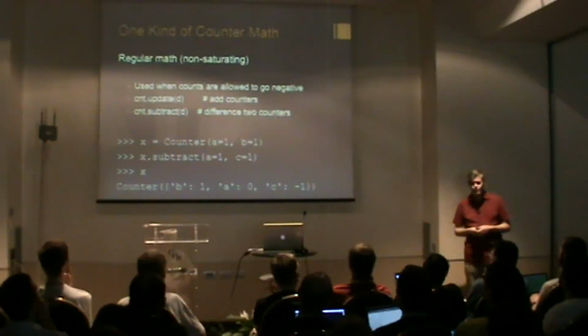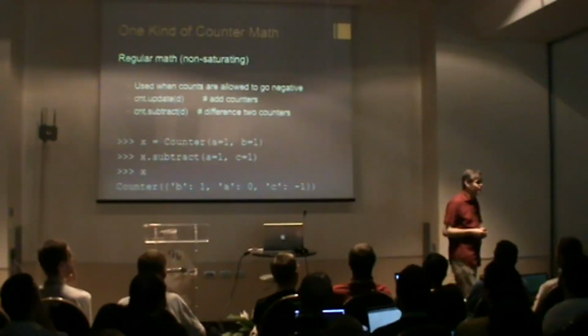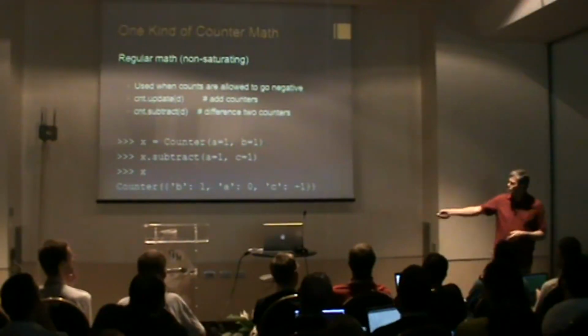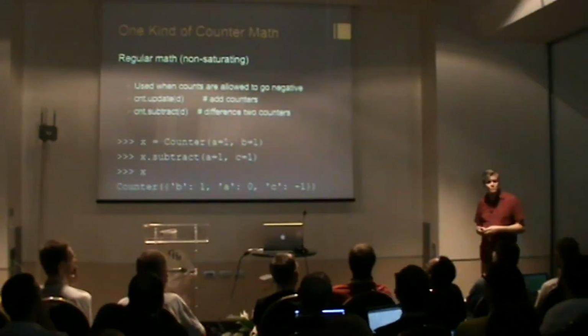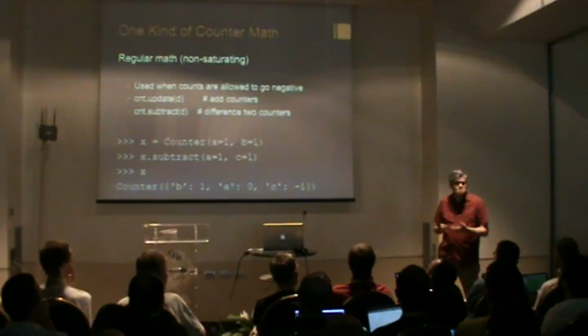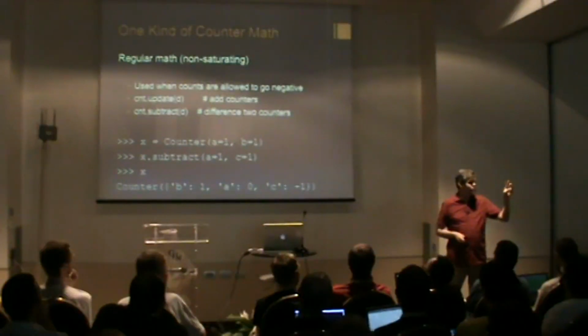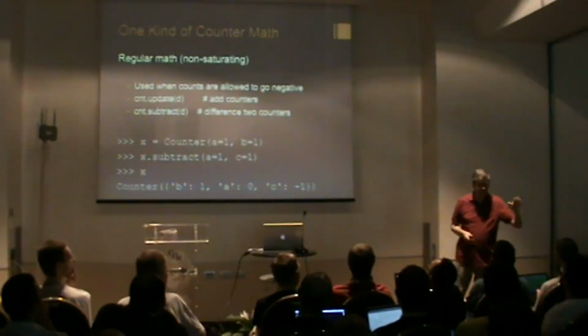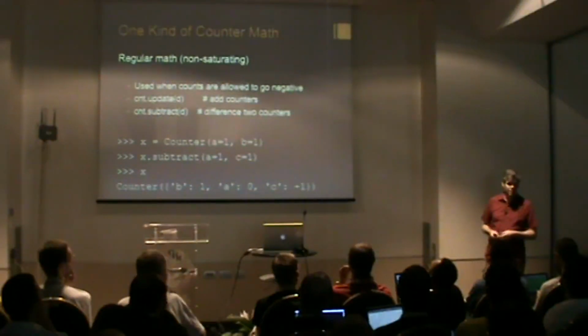Really? Some of you would be surprised by the result if you have used bag objects. What is the meaning of a negative count? You can't have negative marbles. If I were to use multi-set math, my counters have no meaning for negative counts. When I was in first grade, they taught me to count. Negative one's not on the list. So for some use cases, this is not the appropriate strategy.